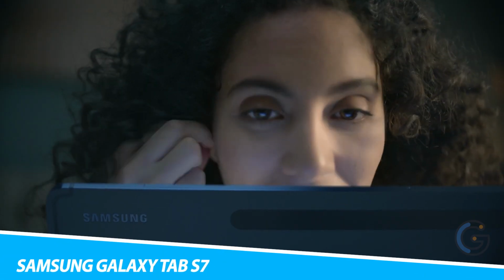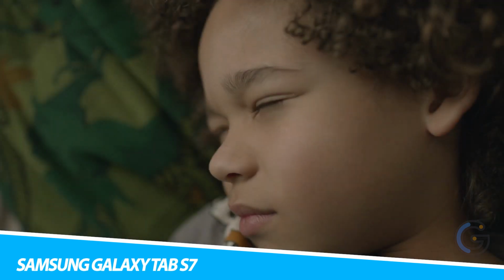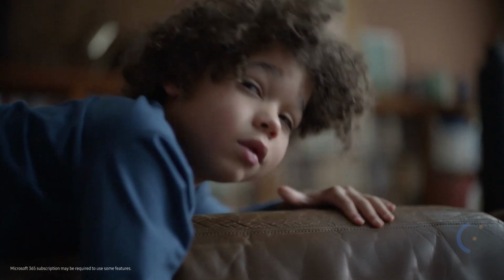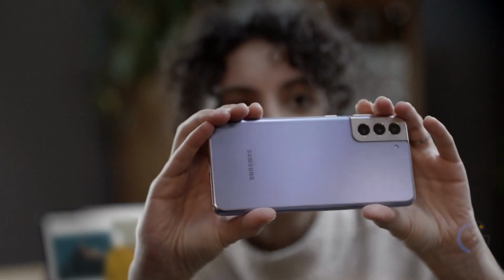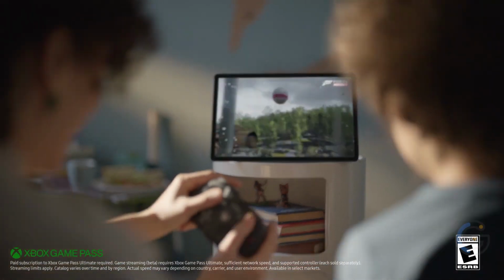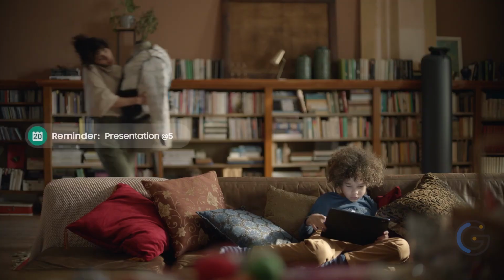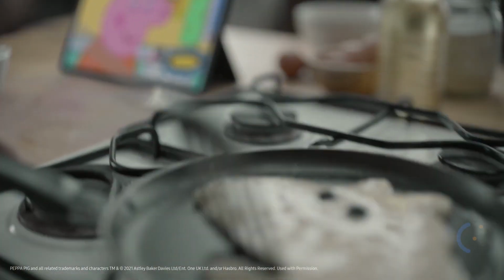Samsung Galaxy Tab S7. The Samsung Galaxy Tab S7 is a tablet with a 11.5-inch display that runs on Android. It can be used for productivity, entertainment, and more. It is powered by a Qualcomm Snapdragon 865 Plus processor, and it comes with 6GB or 8GB of RAM and 128GB or 256GB of storage.